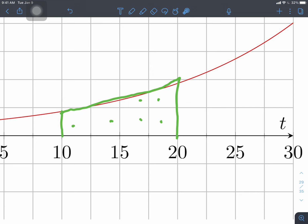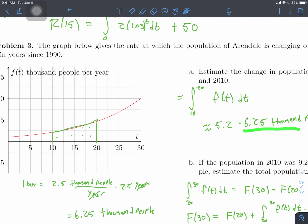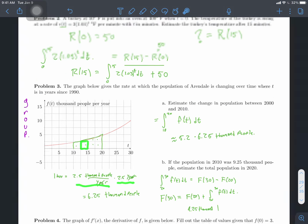Does that make sense? So that was how I got the number of boxes, and then I had to multiply that times what is the population change of each box. Well, that's just the area of a box. The area of a box is the base times the height. The height of the box is 2,500 people per year, and then the width of a box is 2.5 years. So I take those two numbers and I multiply them together, I cancel the years, and I get 2.5 times 2.5 is 6.25, and then the years cancel, so I'm left with just 1,000 people as my units. Okay.